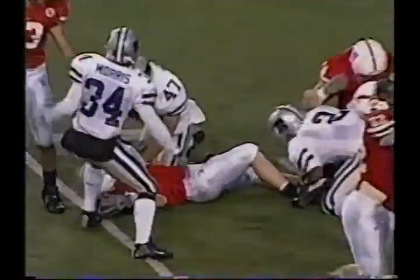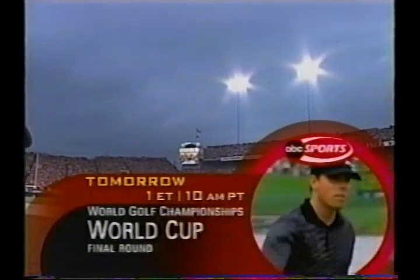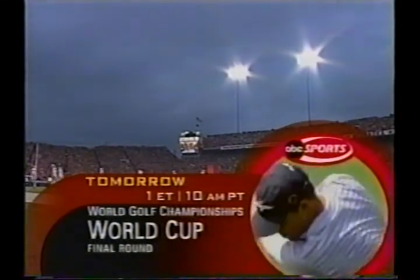And he's short of the 20-yard line. Well, U.S. Open champ Jim Furyk and Justin Leonard team up to represent the U.S. against teams from 23 other nations. The World Golf Championships, World Cup. Final round action tomorrow, live at 1 Eastern on ABC.